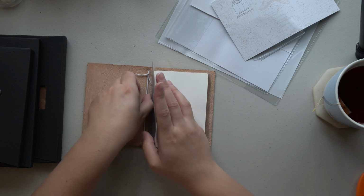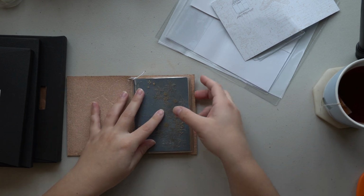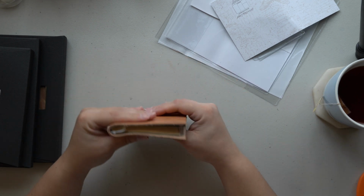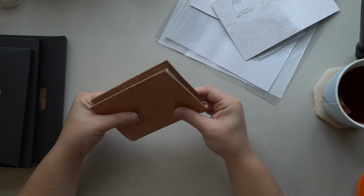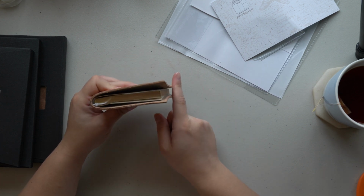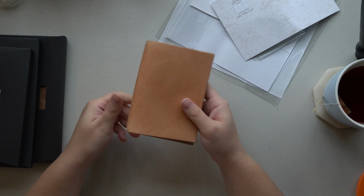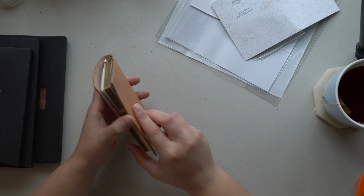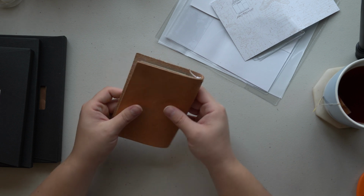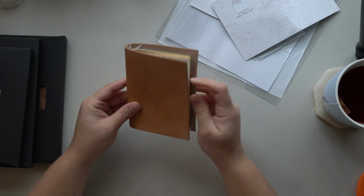I'm just going to put an elastic on both sides. And that is exactly how I wanted it to fit. Sweet. I wanted to have enough room here so I could put tabs and it wouldn't get destroyed. So I would say if you have a Midori Traveler's Notebook cover, it would be a little bit smaller than this. It'd probably be a little bit more form-fitting, but that is definitely an option.